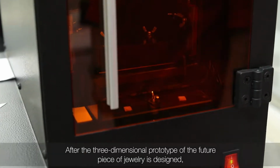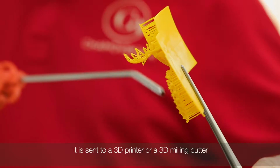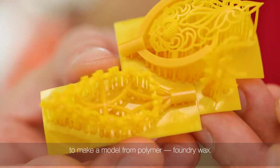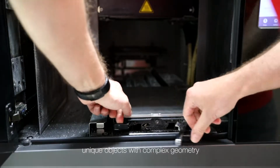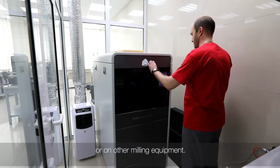After the three-dimensional prototype of the future piece of jewelry is designed, it is sent to a 3D printer or a 3D milling cutter to make a model from polymer, foundry wax. This new equipment allows us to reproduce unique objects with complex geometry that cannot be created manually or on other milling equipment.